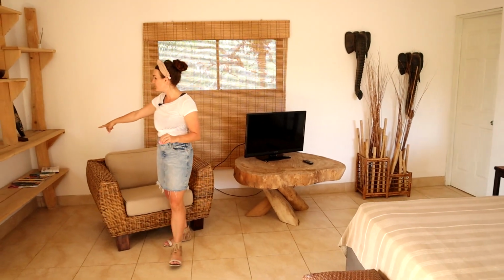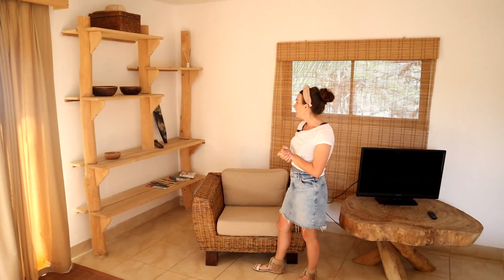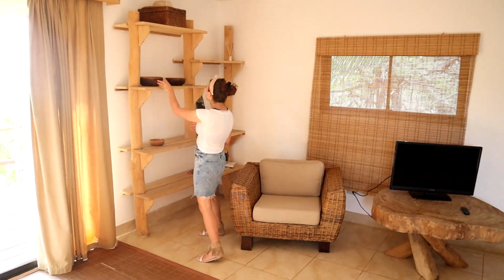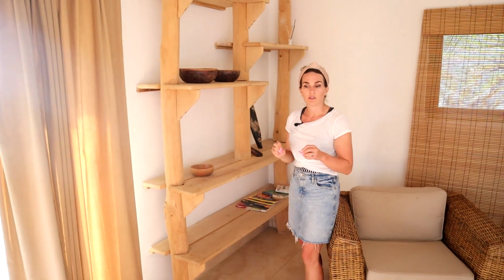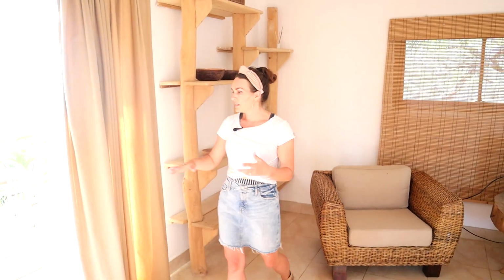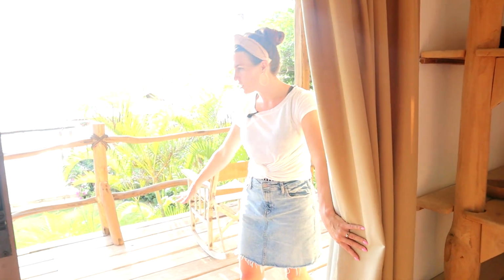And how cool are these shelves? Another one of those handmade details, and I'm even obsessed with these bowls. Look at these. I'll have to try and find something like that. I'm assuming those are handmade too. Really, really pretty. And then this has this gorgeous deck out here. Look at even the planks on this. It's so beautiful. I just love the detail.